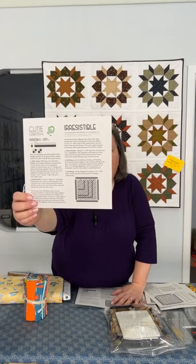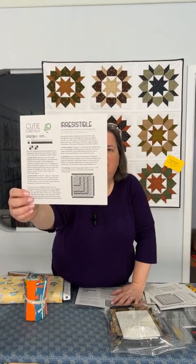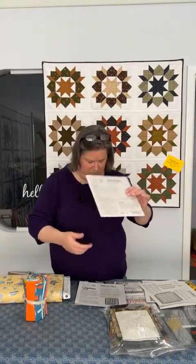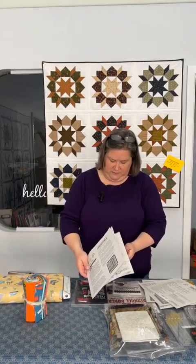And they have different fabric requirements that are all laid out on the back for you. But that's what that one looks like. And you can probably see the different bold lines that designate the different sizes. But this one is called Irresistible. That's another cutie pack, or cutie pattern. And then I think we have one more.